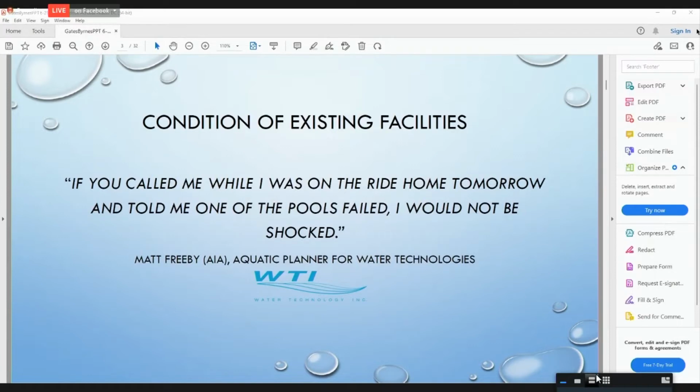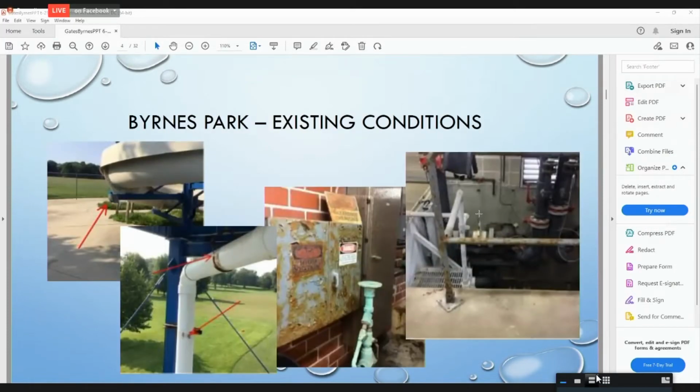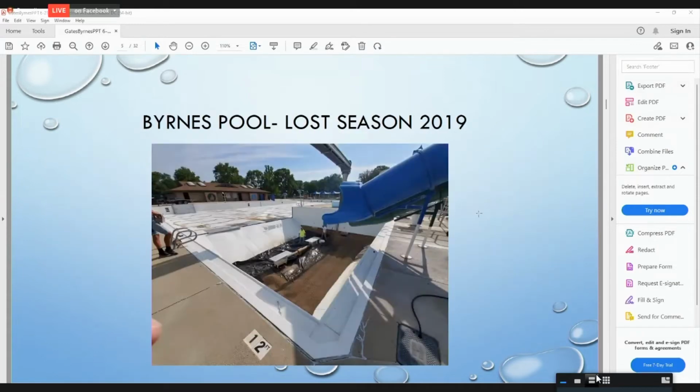They're leaking heavily. Kudos go out to our maintenance team who every day are monitoring and making sure that the water is safe and that the pools are full, but it's really kind of on a shoestring right now. So Mark, do you want to, and yeah, those are some of the pictures of the existing conditions.